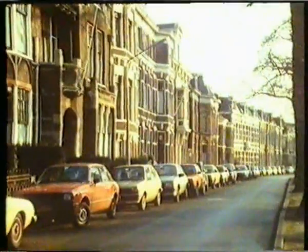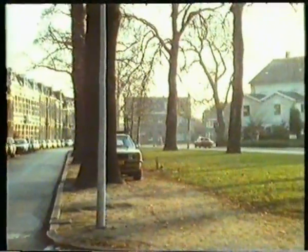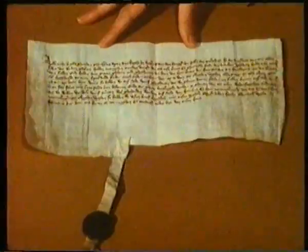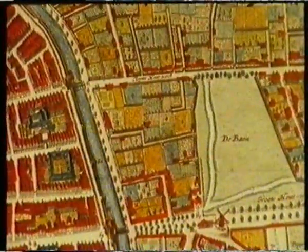Several centuries ago, golf was played on open-air malls, and the rules were different. This street in a big Dutch city is still called baan, or mall. And in this document, dating from 1390, the ruler of those days granted permission to use that mall for playing golf.